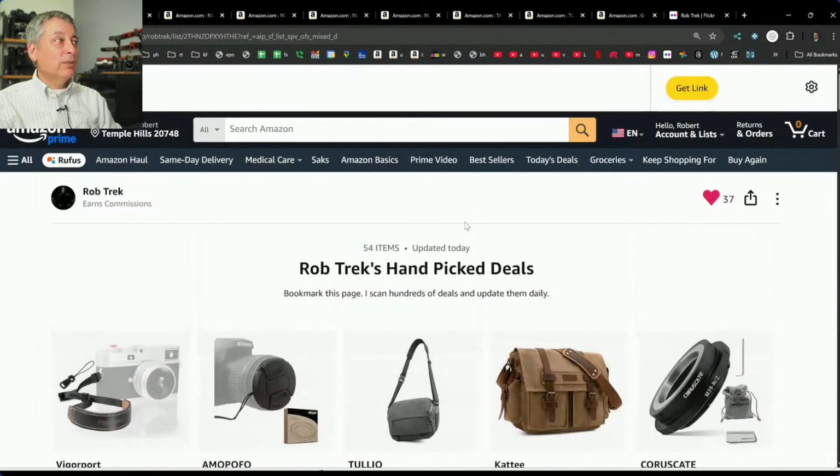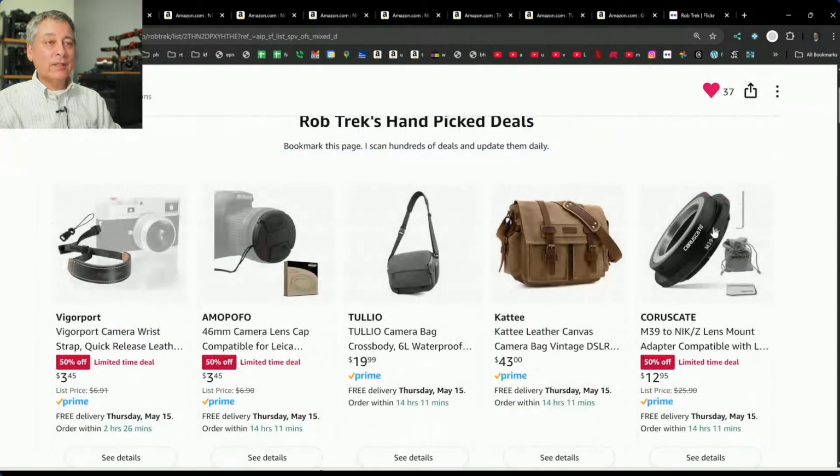Okay, and that's it. robtrek.com/deals, everything is there. Those are my top recommendations for the day, the messenger bags and those filters that I pointed out. And this adapter if you're a Nikon shooter.